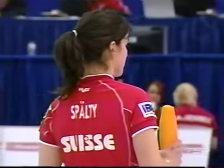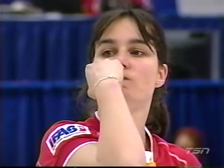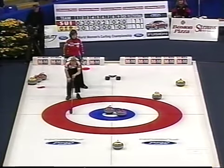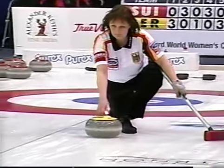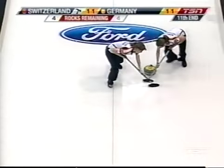Valeria Spalti. This is a pretty nice opportunity, though, for Monica Wagner to freeze one in there. You could cover the pin, and that long guard is still there. I realize that two German stones are now gone after a good shot, but look at the situation. You could freeze one right on the one on the button. Make a good shot here. And it was Monica's freeze in the last end that generated the extra point. It was.